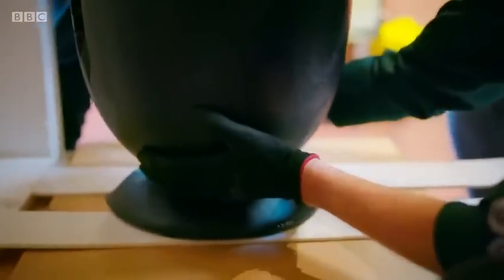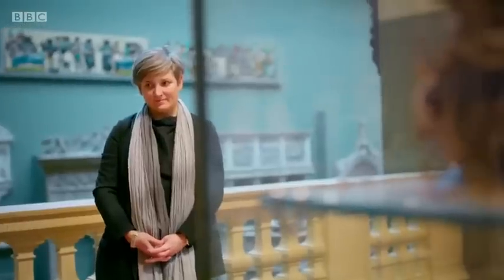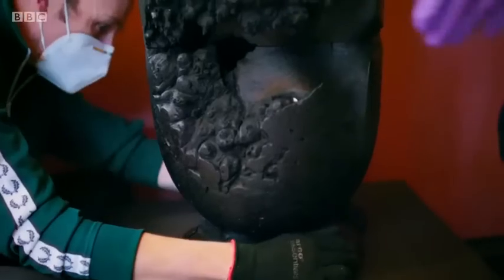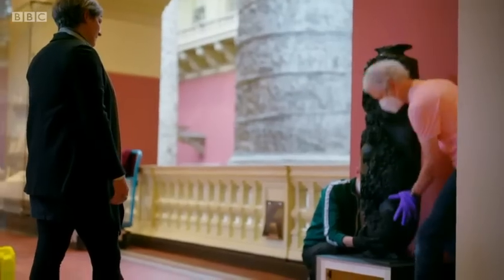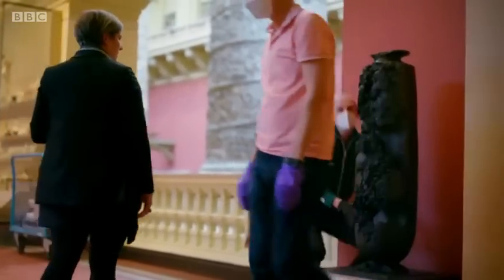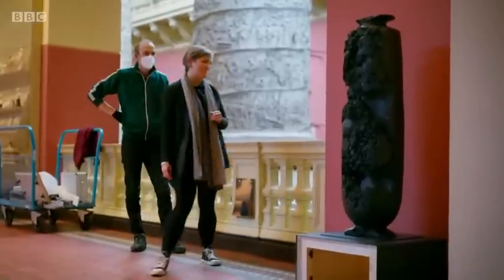There we go. Lovely, lovely. Okay, that's beautiful. Melanie doesn't want to hide the sculpture in a case, but to show it on open display. A little bit more towards Ellen. Stop. Thank you. I don't want it to be behind glass. I want people to be able to see it without any kind of barrier.